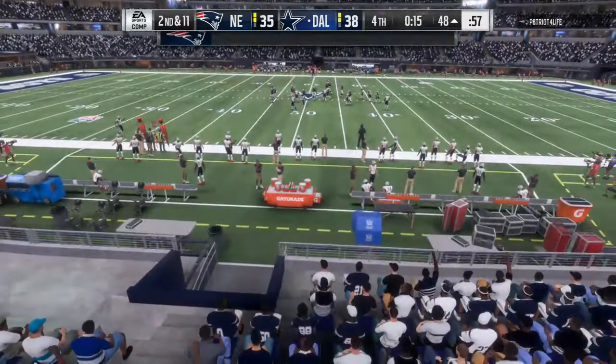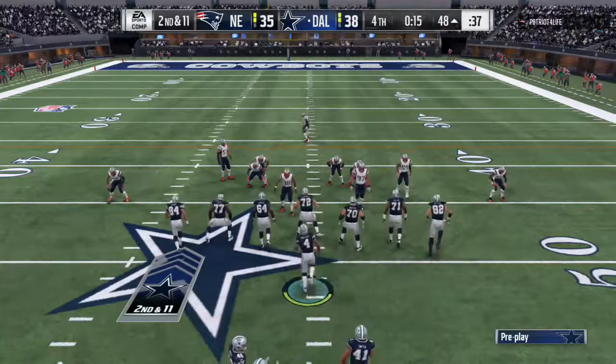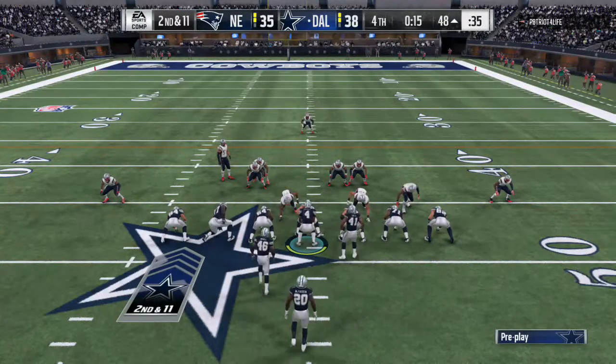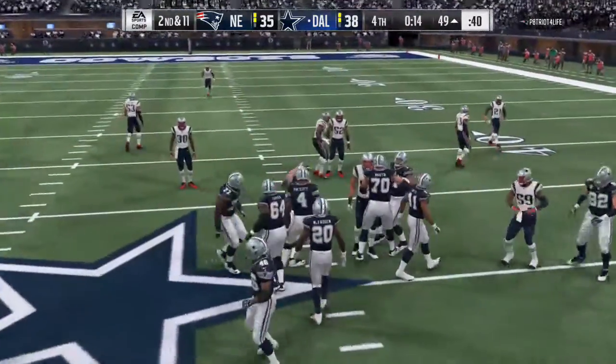Now we're going to get a timeout here called by the Patriots. It's just their first. They've got 2 more to use here in the final stages. And they'll indeed take a knee.